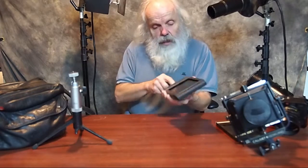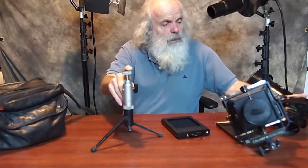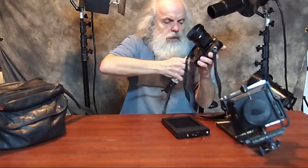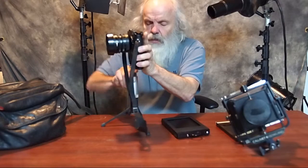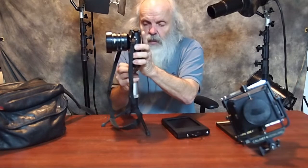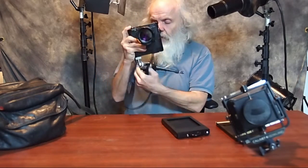Every time you do that, you've got a fresh sheet of film in there. And that's the way that worked. It's got a little lights tabletop tripod, very fine piece of equipment. And what we used to do with these, before there were image stabilization lenses and stabilization bodies, is just put that against your chest like there, and it still works every bit as good as it did.